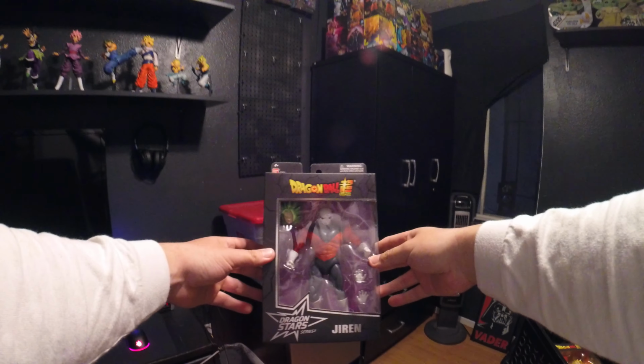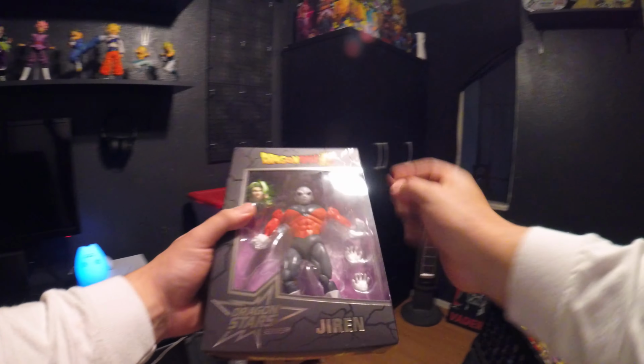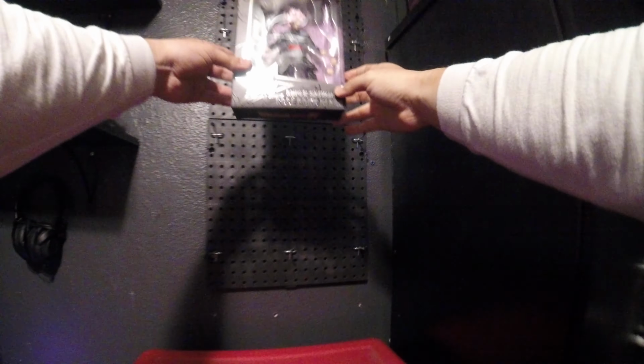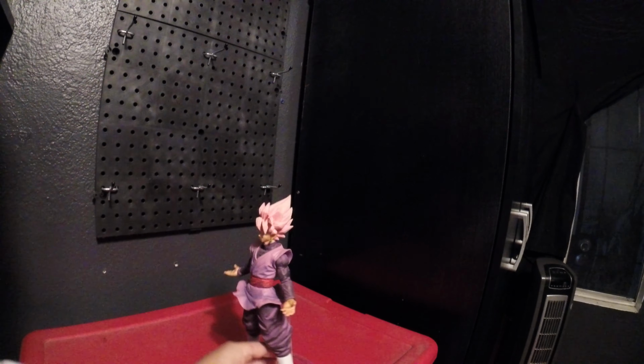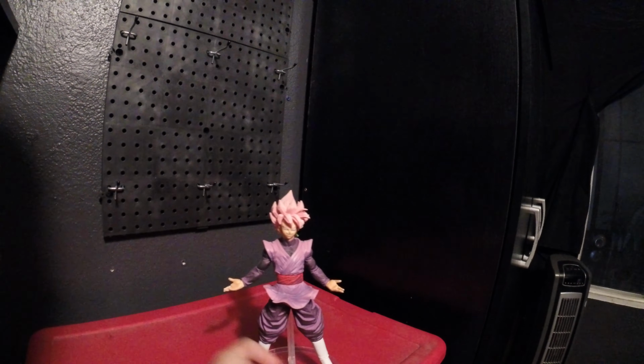Ooh. The final boss. Big Jiren. Alright. And if I go on the sides. Yo, quit playing. Super Saiyan Rose Goku Black. That one's nice. Look at this one. I like them all, but just this one's. The color is nice.